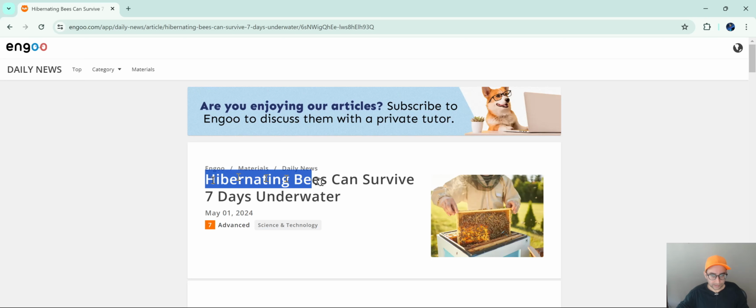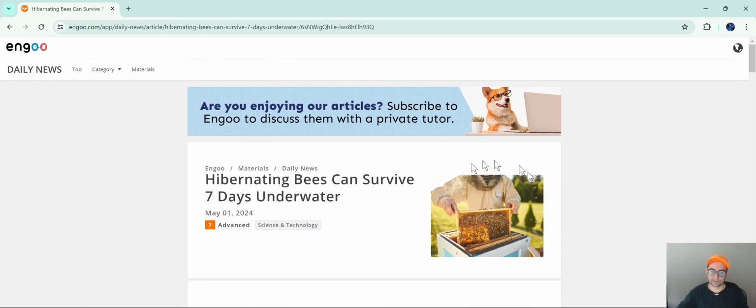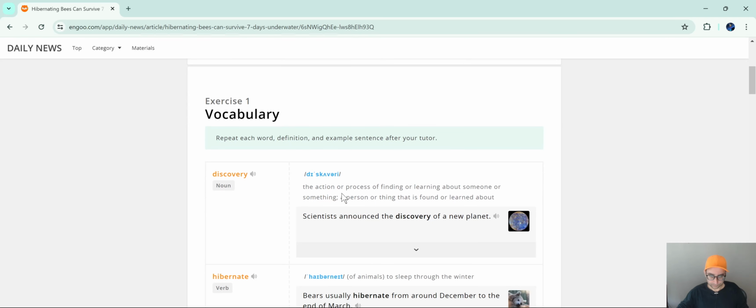So here we've got the title, pretty straightforward. Hibernating bees, so really nice adjective there, can survive 7 days underwater. Okay, interesting. So you have a picture there to really activate your mind and make a prediction about what this is going to be about. Now, this is another nice feature of this site. So right off the bat, they have this list of topic vocabulary related to this article and subject and topic.